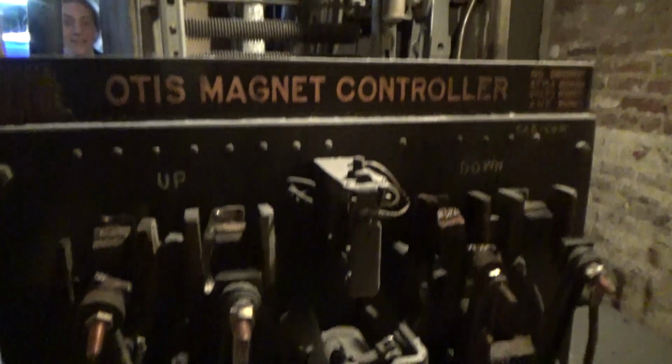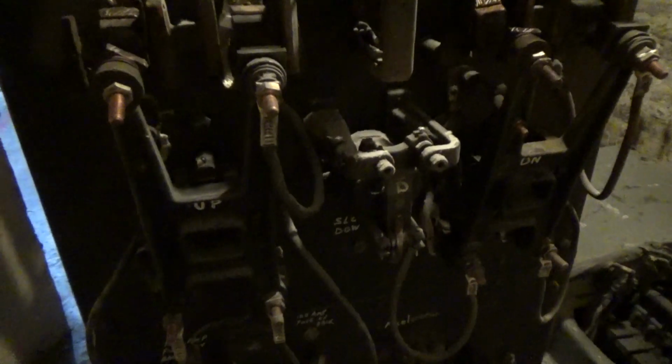Don't touch anything. Oh yeah, high voltage. Very high. Wow, look at that. Bottom drive, winding drum. Check this out. Relay controlled and everything. OTIS magnet control. Oh my. Is there any way you can run it up and down?